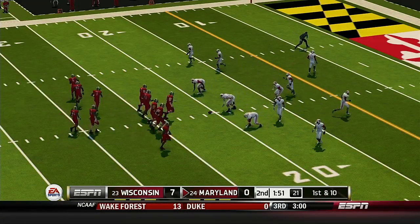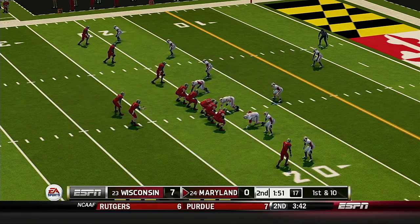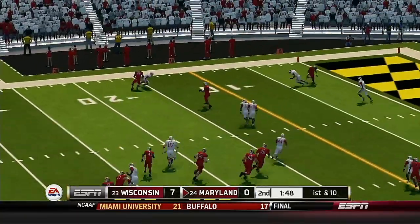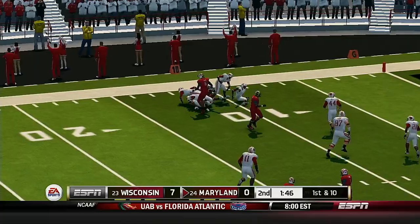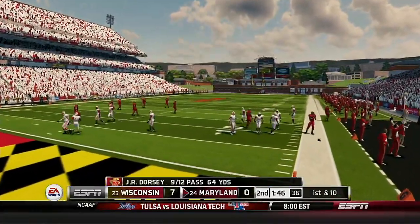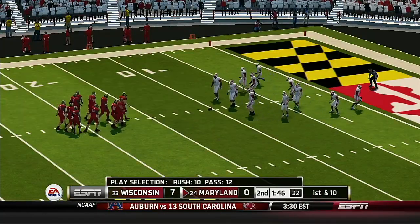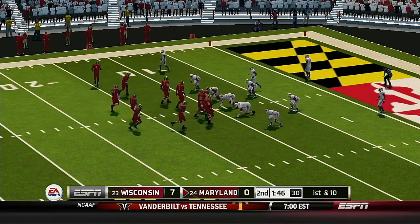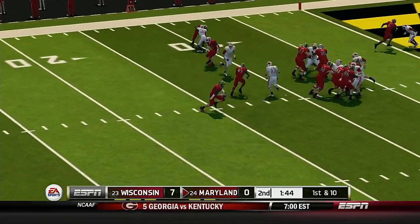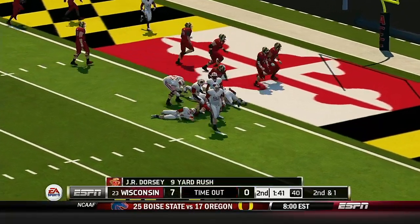From the 20-yard line, it's first down. Complete. He's got room. They'll bring him down at the 10-yard line. This passing game can be very effective if you don't get enough pressure on the quarterback. They use their personnel well and can be very tough to defend. Got an opening. Brought down at the 1.